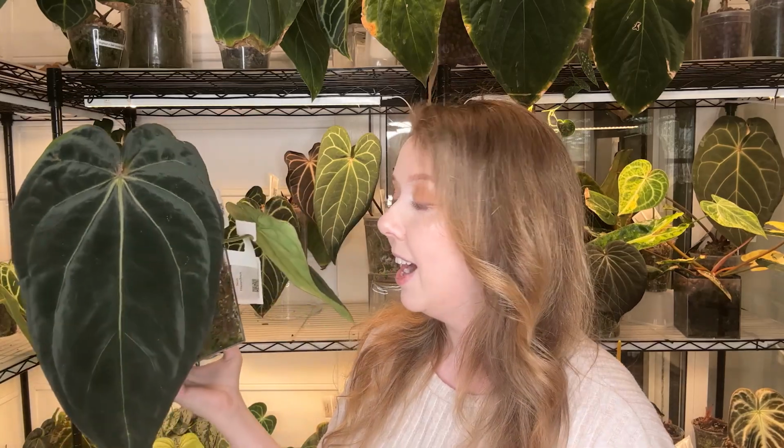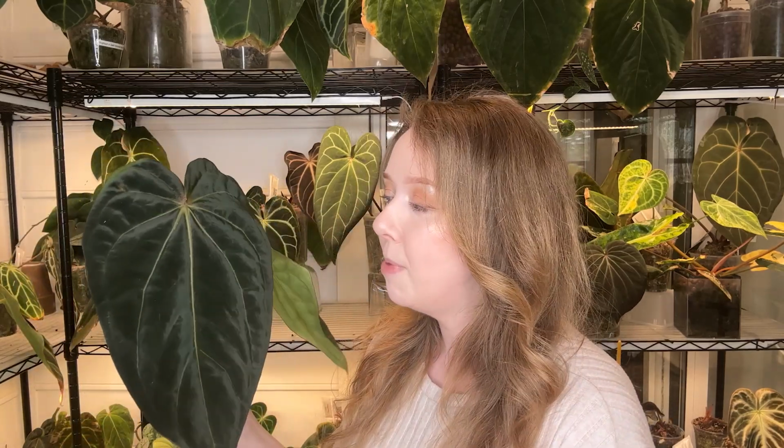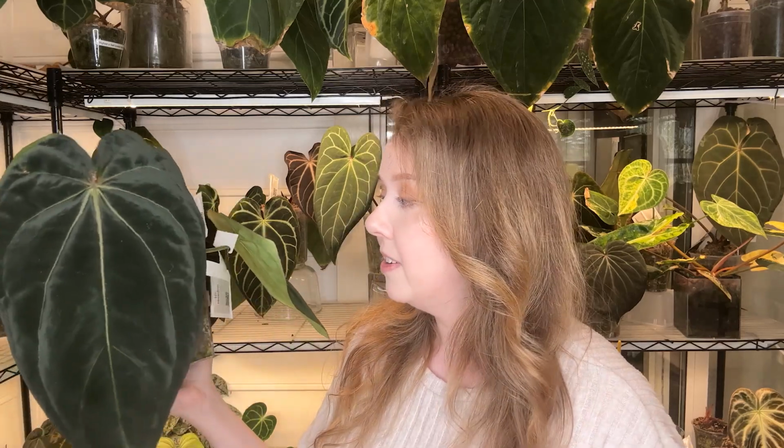This plant is also flowering for me now, and this will be the second time it's flowered. I did pollinate its very first flower with pollen from my Anthurium papillilaminum, and I was able to sell the whole batch of seeds just because I didn't have the room to grow them out. So this has just been a great plant for me, and I've loved the journey of obtaining the plant, getting it small, watching it grow, and it's definitely a very satisfying thing to look at now.